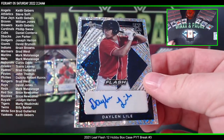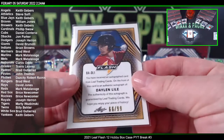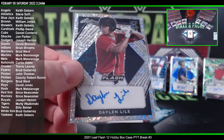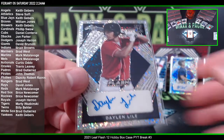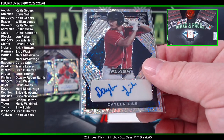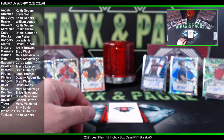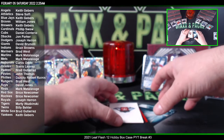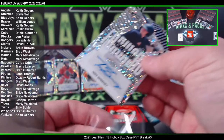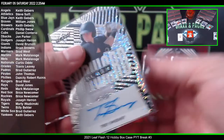Dalen Lyle. Another numbered auto here. Out of 99, 66 of 99, Dalen Lyle. It's going to go to the Nationals for Curtis. And for the Yankees on the back, we got flash forward of Trey Sweeney. Base insert.